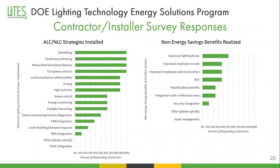Similar to the measurement, verification, and demonstration sites, we asked contractors to provide feedback on the types of strategies that they installed, both energy saving strategies and non-energy savings benefits that their customers realized. As part of the program, since scheduling and having networked systems were part of the DLC, occupancy sensing are part of the DLC requirements, you'll see that 100% of contractors had experience with scheduling, continuous dimming, occupancy sensing.